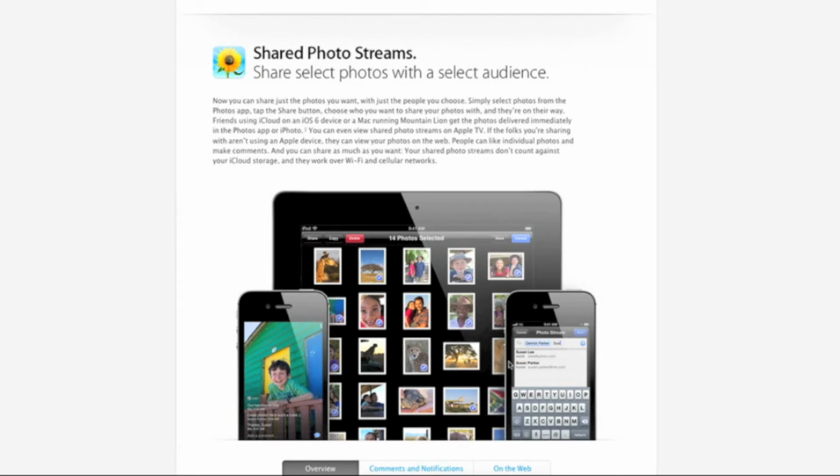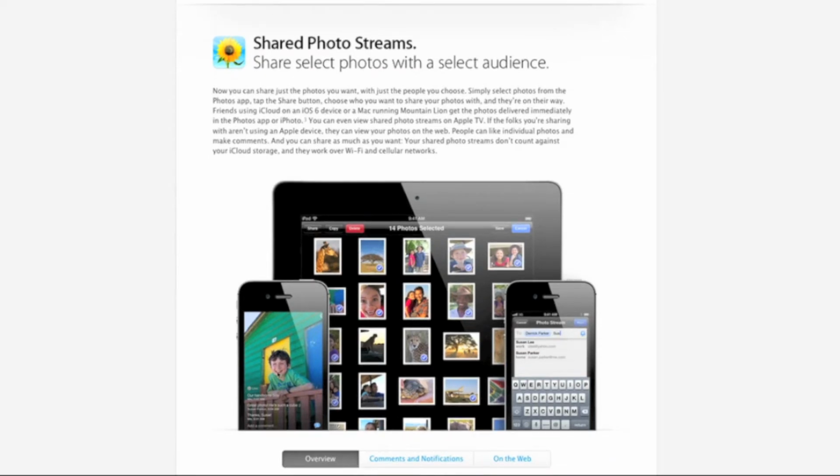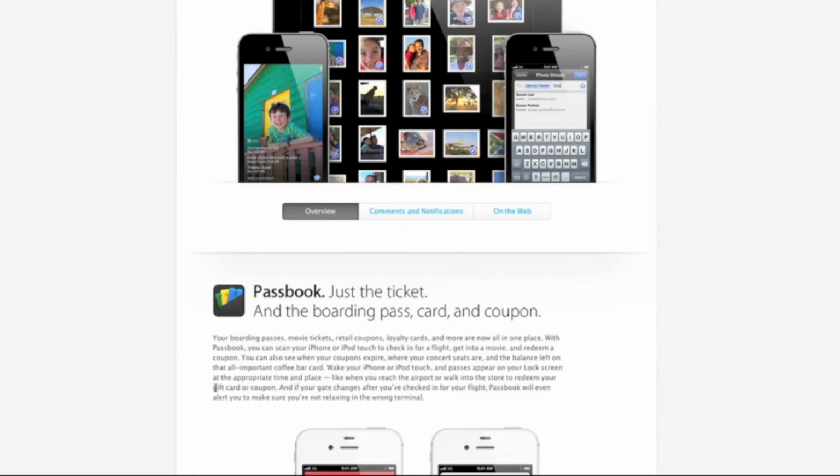So if you didn't buy the extra 100 gigabytes of memory, like most people, it doesn't count against your iCloud monthly usage, I guess. And it's just Facebook, but a lot easier, and for only specific people, because you can comment on it and like the picture, stuff like that. And yeah, that's cool. And Passbook.